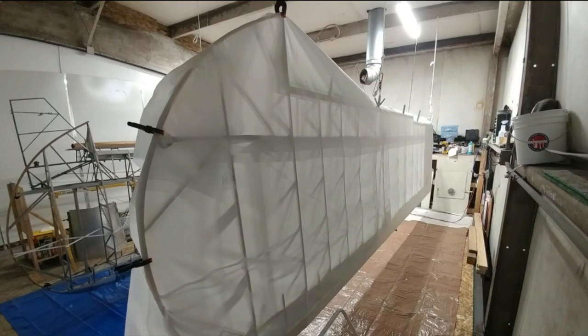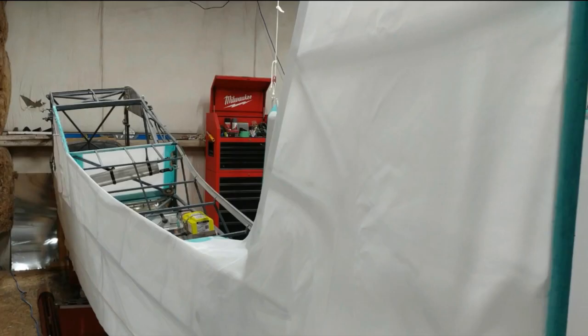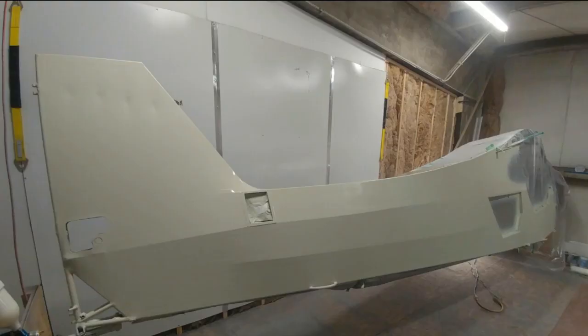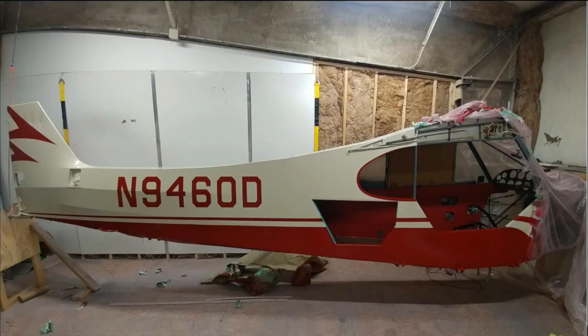Here's another view with more of the fabric going on. Interior got completely redone, all new floorboard. Here's the fabric going on the fuselage. Fabric is shrunk, the interior is pretty well done, and everything's basically ready to start the spraying process. Do some Daytona white for the base coats, so there goes the layer of red paint on it. And then the fun part comes when you pull all that off and you can see what things look like.